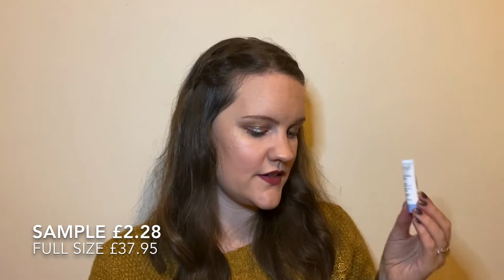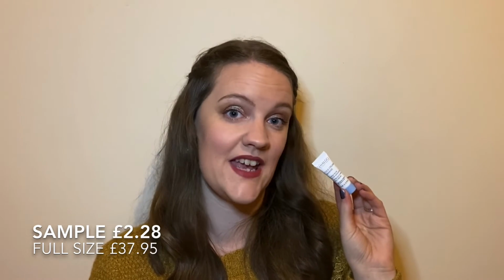I think the last one I got was a hyaluronic moisturiser. This one says it's a Nutri Smoothing Rich Cream. Don't know what the difference is going to be, but keen to see what it's like. The full size of this is 50ml for £37.95. So this is a 3ml sample, and I worked this out to be £2.28.